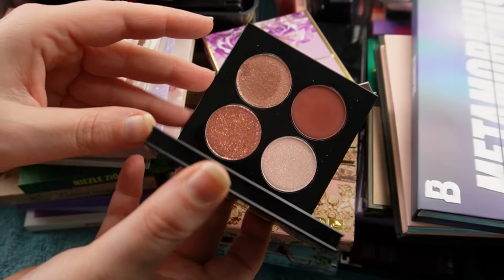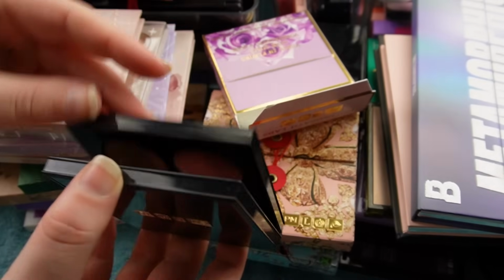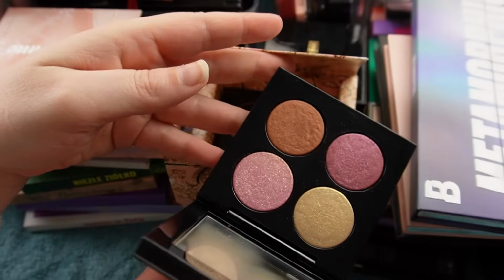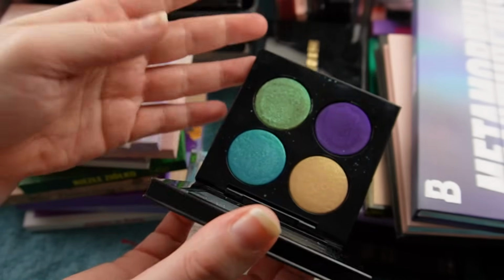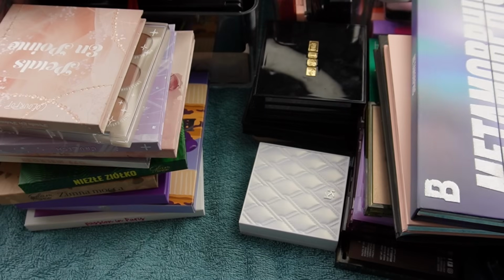Here we have the Pat McGrath palette. I do really enjoy this palette for sure, so that's why this is gonna stay. Here we have Ritualistic Rose. This can also stay. This would be Nocturnal Nirvana, which has some really special shades in, so I can never get myself to declutter this one.